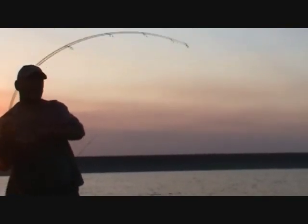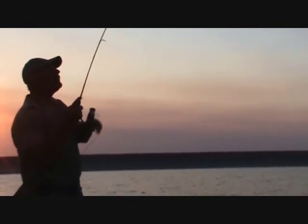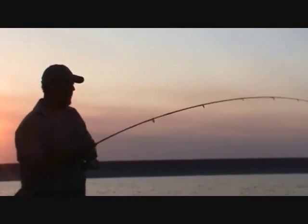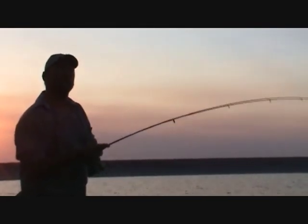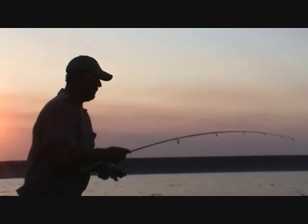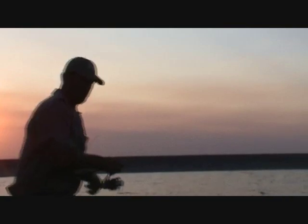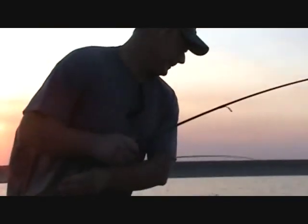I got a nice one. I got one too here. Yeah, we're doubled up. Like I said, with that mud line the fish can come in pretty shallow. Jim's got a decent one behind you there. Mine's a bass. Jim's got a walleye there. He's about 14 inches. He's not as nice as I thought.